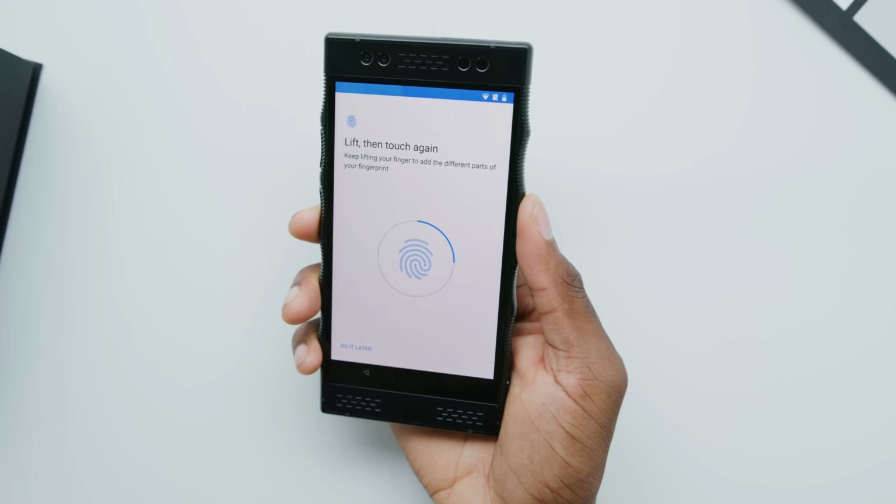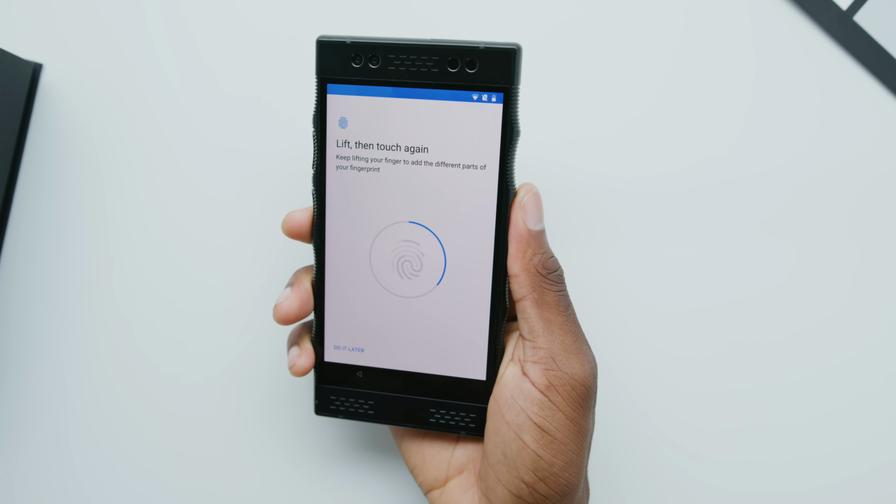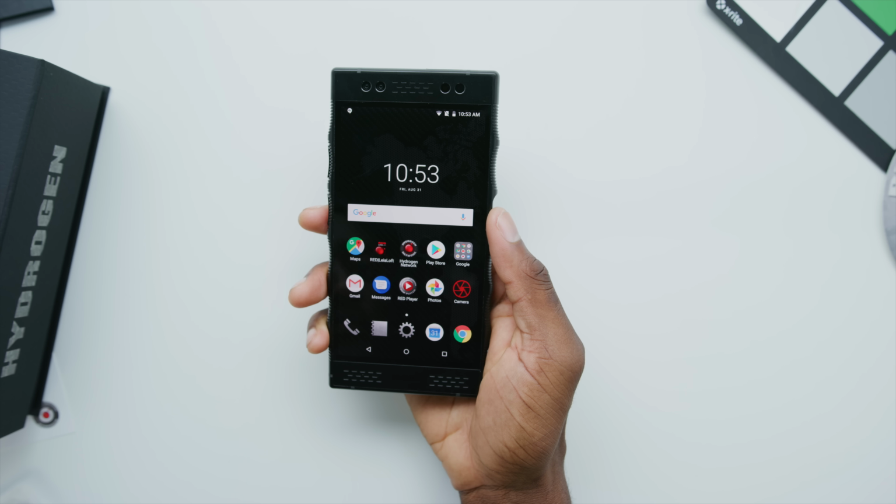I registered my fingerprint, signed in with Google and everything. So now I'm really gonna just start digging into this thing and seeing what it's all about.